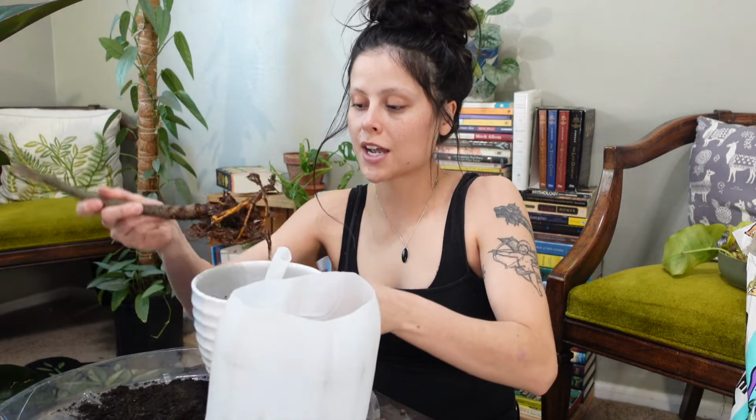Alright, so this guy is probably good. I'm gonna take him out, and let me just say I'm super excited to use this soil just because it's so well liked and I have yet to use it. I'm just gonna put a nice base at the bottom. I'm also not gonna mix it with anything. I think it's totally gonna be fine.